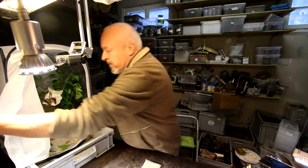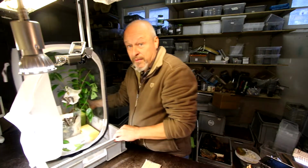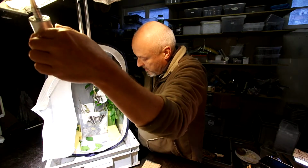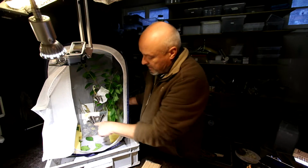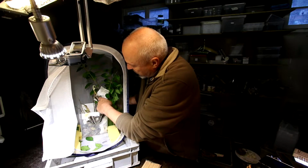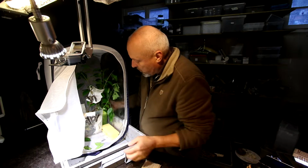Here I keep them in this cage. I don't know whether you can see it from there. I will show you a little bit closer. Here is a female, she just emerged last night, with this male underneath here. You don't see it quite well now. Here's another female on another branch of this Ligustrum vulgare.